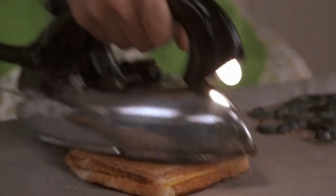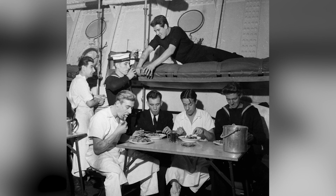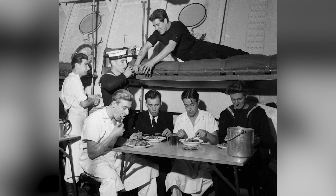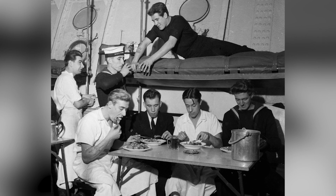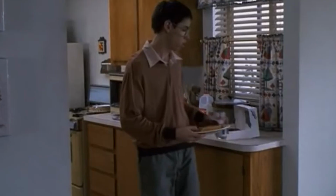From whence did such a simple, perfect culinary invention appear? Something similar to today's notion of a grilled cheese can be traced back to World War II when Navy cooks prepared American cheese-filling sandwiches. The term grilled cheese didn't appear until the 1960s, though preceded by toasted cheese or melted cheese sandwiches.